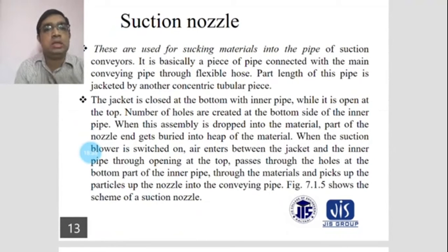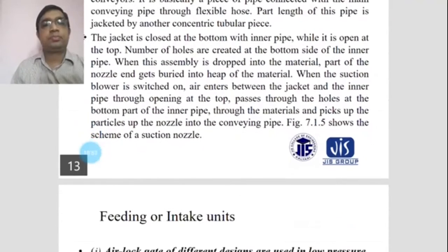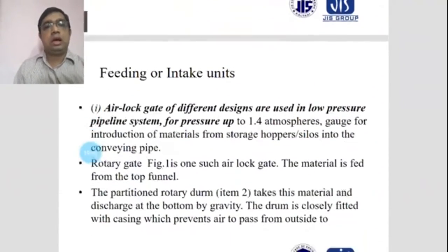When the suction blower is switched on, air enters between the jacket and the inner pipe through the opening at the top, and passes through the holes at the bottom part of the inner pipe, through the materials, and picks up the particles of the nozzle into the conveying pipes. And you can see the figure of this here.